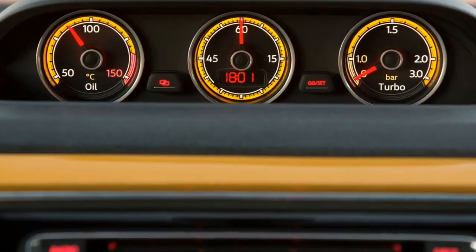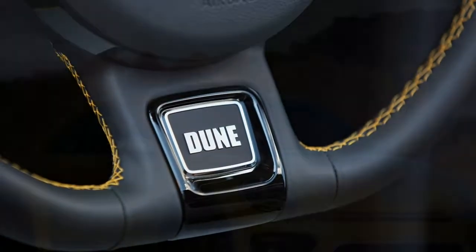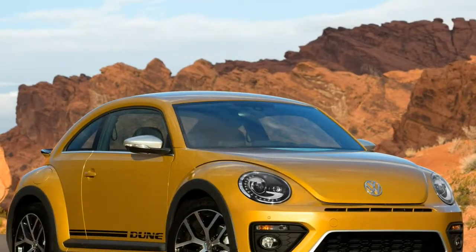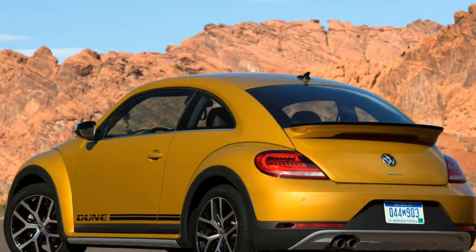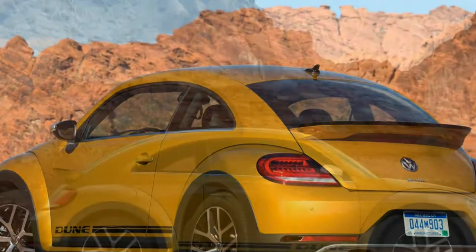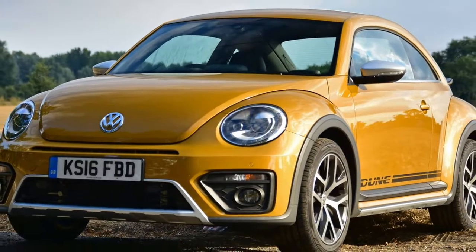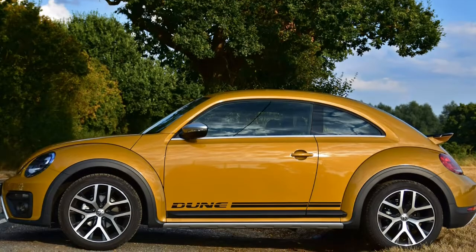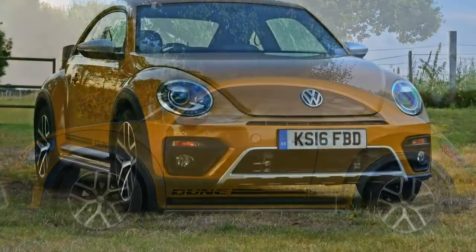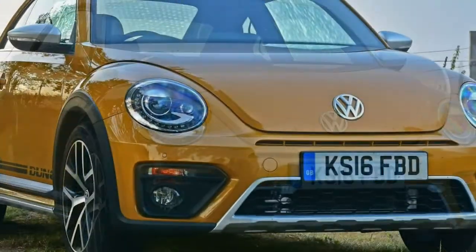Despite quite high list prices and finance costs, there's still nothing that can live up to the Dune's fun, retro vibe. The engines offered, however, are rather less fun, with just an entry-level 105 horsepower 1.2-liter petrol and a 150 horsepower 2.0-liter diesel. Read on to see whether the Beetle Dune offers other reasons to pay a premium over the standard Beetle. Only 2 of the standard Beetle's engines make their way into the Dune, the 1.2-liter petrol and a 2.0-liter diesel.